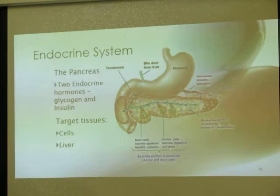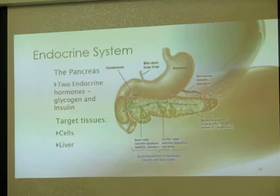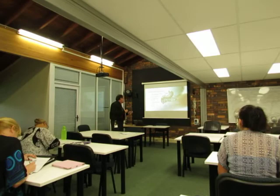And the pancreas. You get a lot with the pancreas in this day and age of nursing because of diabetes. It secretes two endocrine hormones, glucagon and insulin. So what do you think insulin does? Yep, it helps us regulate our high sugar level. Or if we've got a low sugar level, glucagon comes out. So it keeps a sugar balance in our body. Its target tissues are the cells and liver.